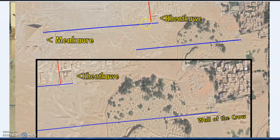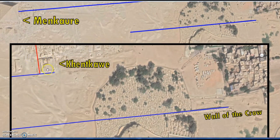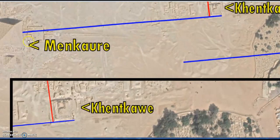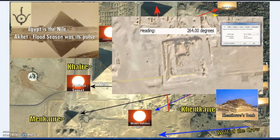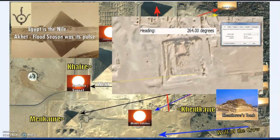And run the southern line, which runs parallel to the Wall of the Crow. So it's a bigger shot, and then we can see Khentkawes' tomb, pyramid, and the Wall of the Crow. They run parallel with one another, but if we extend that line from Khentkawes, it points to the center of the east side of Menkaure's pyramid. And just like the Great Pyramid is 8-sided, Menkaure's pyramid is 8-sided as well, which I think is an interesting feature.